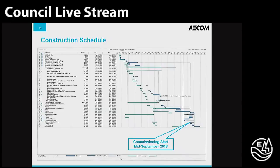Yes. Go ahead, Councillor Sarson. Through the chair, so there's only going to be one pond? Is that correct? We're keeping all of the ponds. We're just going to utilize pond 3 for the treated effluent.